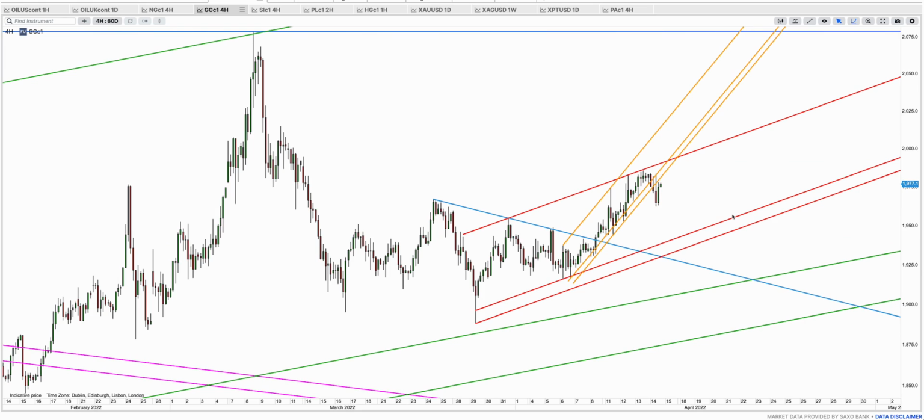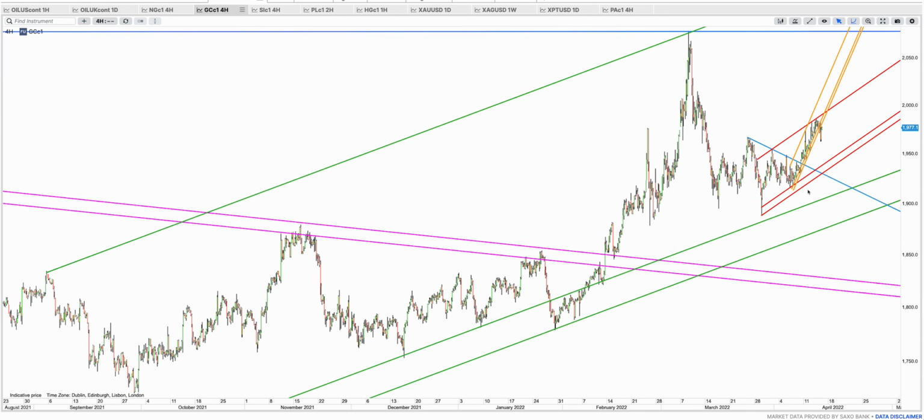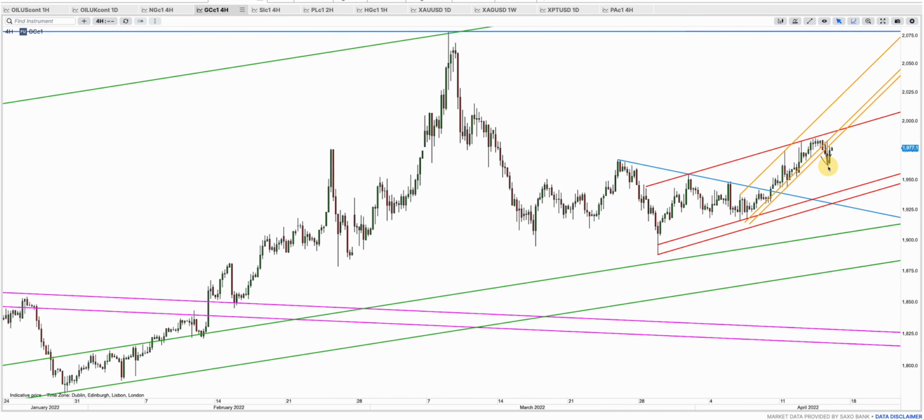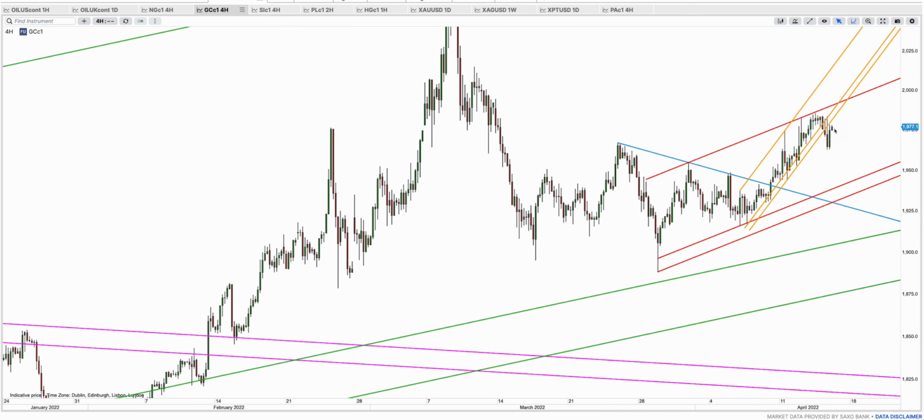And then, having a look at the more short term, this blue resistance was broken. That red top band held. And I think that golden channel's break to the downside was kind of short-term bearish. If it comes to that red bottom band, I would suggest you buy it there at 1940, 35.40. Let me see where it is, if it comes there. I'm not saying it's going to come there, okay?